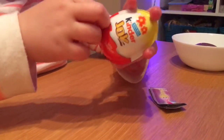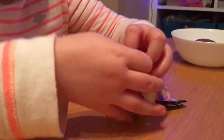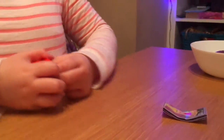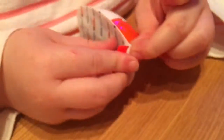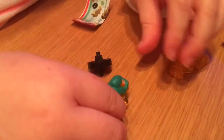So now our next Kinder Joy. How many Kinder Joys do we have? Hard. There we go. Another one. Next to us. So, some blind things so he can't see. I think, anyway. Here we go. Oh, we got a motorbike. I think it's good.